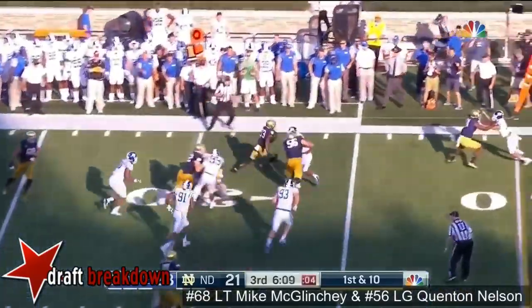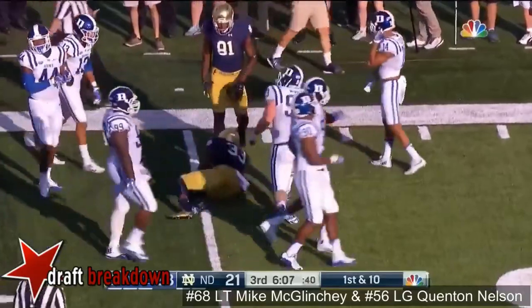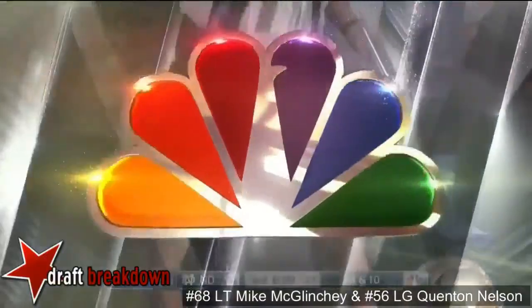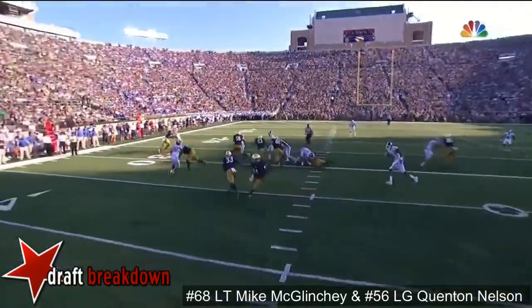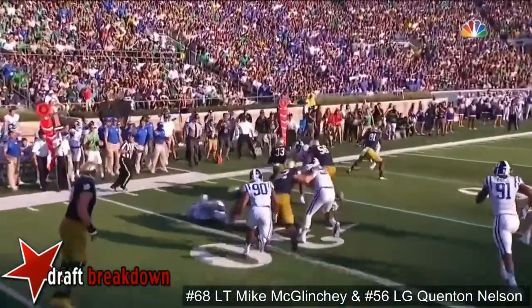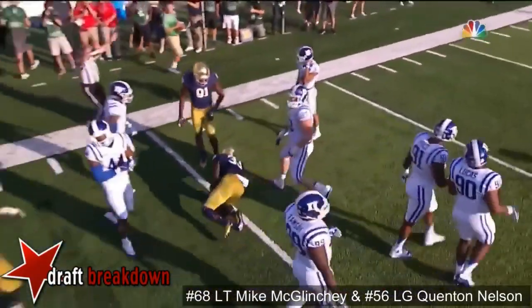1st and 10, Josh Adams to the left, into the boundary. Good blocking by Boykin, the receiver. Gain of 15 to the 15. Left guard right in here stays with his block. McGlinchey takes his man wide. Nelson does his deal. Up through. This is actually the same play. They fumbled the snap.